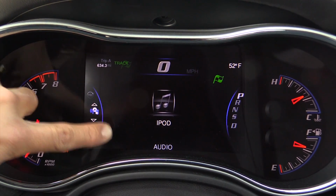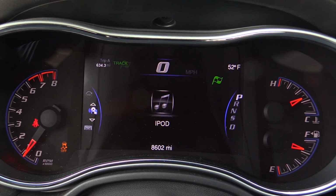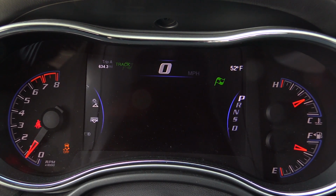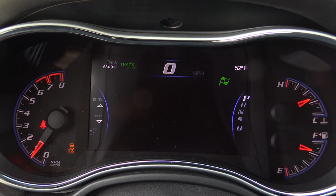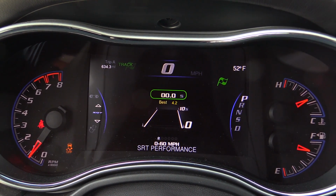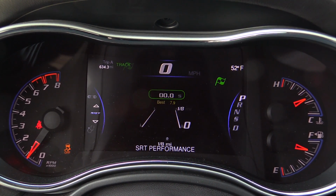The one disappointing thing about this disco dash is if you're playing something from your iPod, it just says iPod. But if you're playing something from the radio or from Sirius XM, it will show you what's playing via that little display right there. No particular system messages. This is where you set up the screen. We have SRT specific information here, peak G-forces, 0 to 60 timers, 60 to 0 timers, quarter-mile timers, etc.